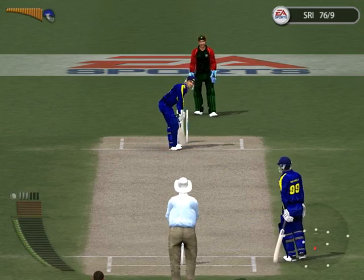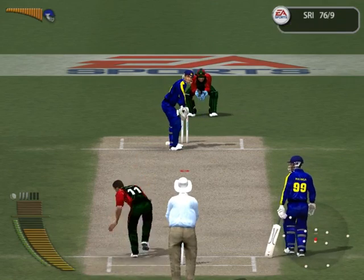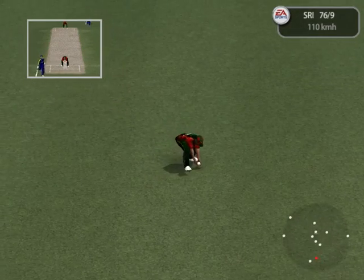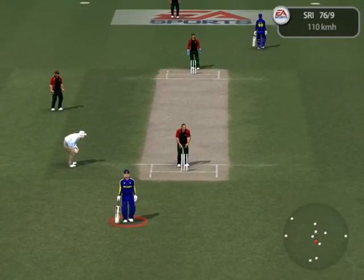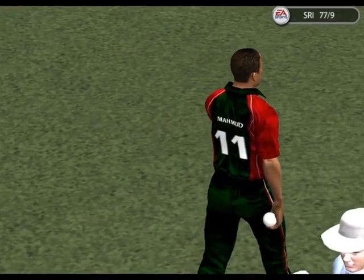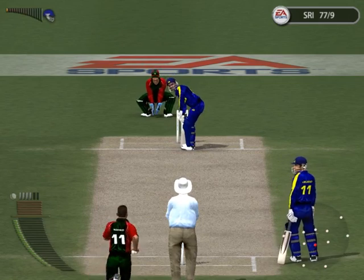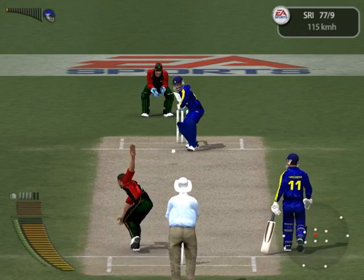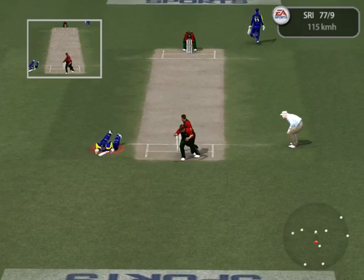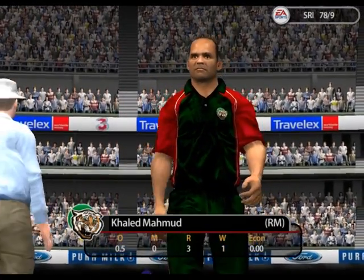Khalid Mahmood to Sangakkara. There it goes. Fielded by the man at long on. 9. Now for 77. Malinga waiting at the striker's end. Pushed into the gap. There's just one there. Sri Lanka move on to 78.